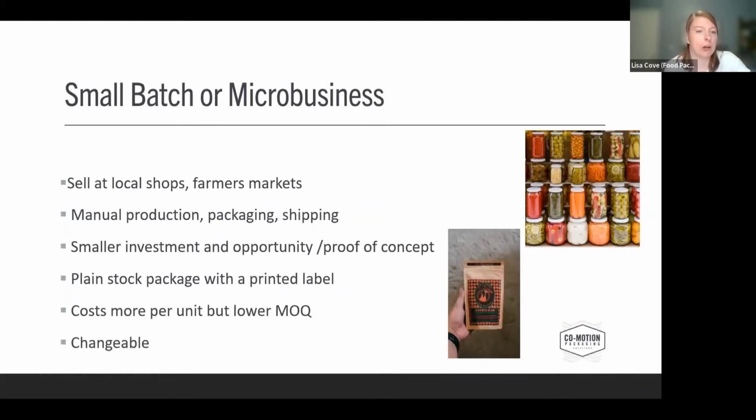So small batch or micro business is that you're selling at local shops or farmers market, like I explained earlier. You have manual production, manual packaging, manual shipping. There's a smaller investment, and you have an opportunity for proof of concept. You're using plain stock packaging, and I'll give you some examples in the next slide of where you maybe could get some plain stock packaging if you're at that point. And you just print a label.